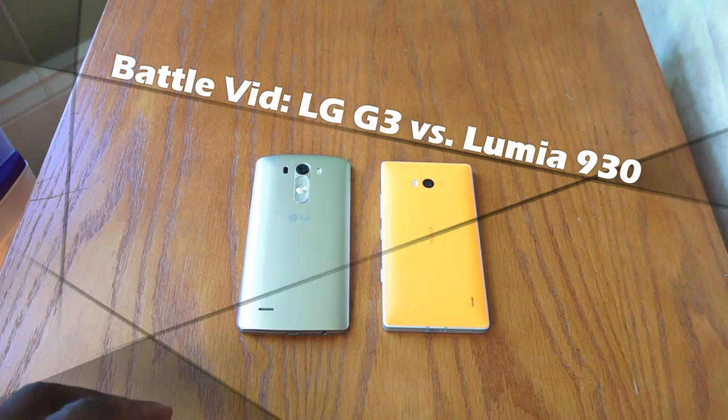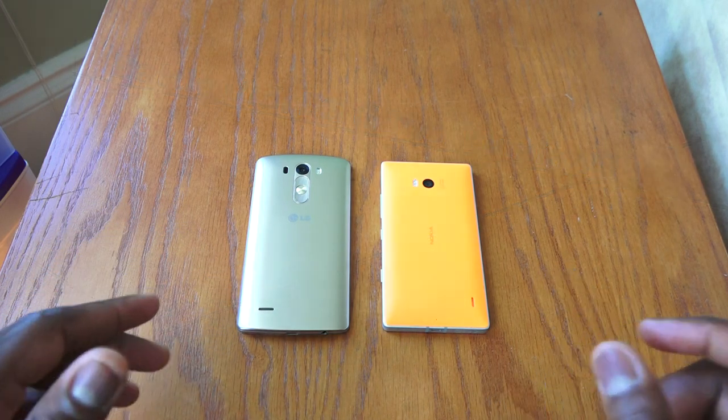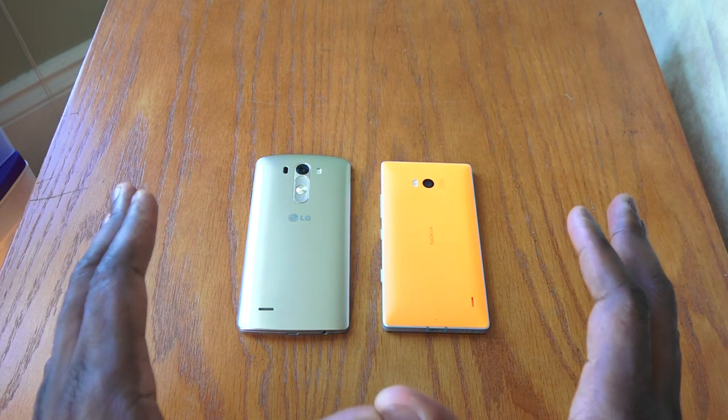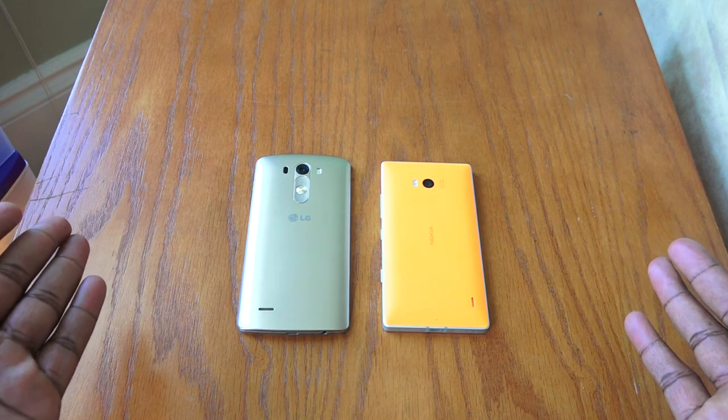Today's battle vid is between the LG G3 and the Nokia Lumia 930. Now this is a bit of an oranges to apples type battle vid, but we want to see how both devices stack up against each other. So let's jump in.